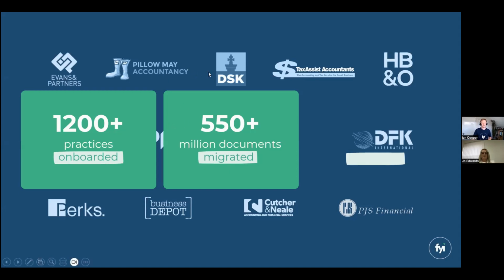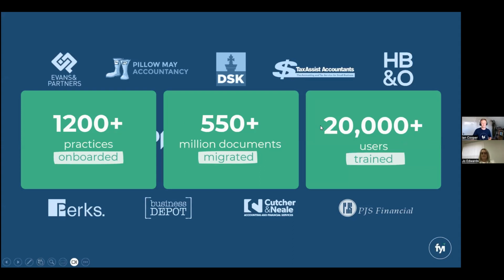Some of these names will be familiar to you, I'm sure. We've got firms of anything from a sole practitioner right the way through to top 10 firms with multiple hundreds of users on the platform. So scaling is not a problem. We've now got over 20,000 users that rely on FYI pretty much every single day, because it becomes your key place to record every transaction and interaction with a client, store all of the information that you need, and track all of those key jobs and tasks that are assigned to you.